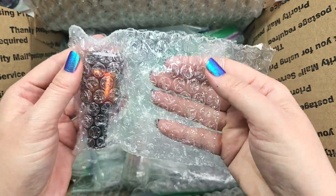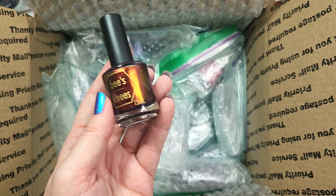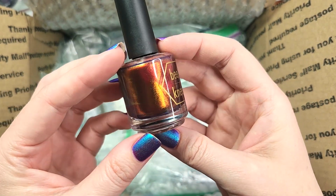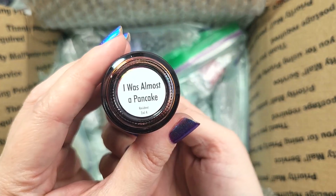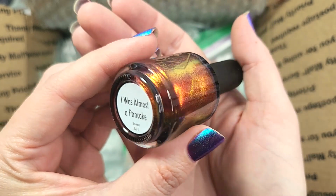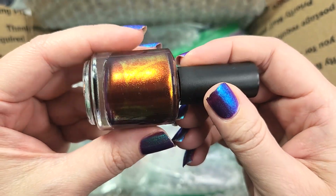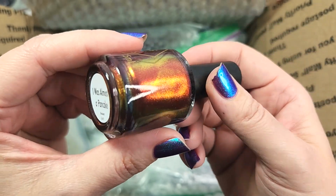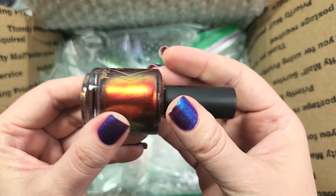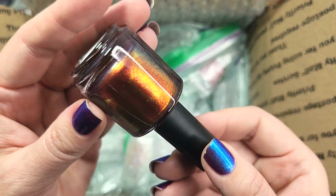ooh, oh my gosh, oh, wow, we have a Bee's Knees, you guys. Oh wow, I was almost a pancake, but I didn't, so now I have it in my collection. Wow. Thank you. I was not expecting a Bee's Knees in a trade box. This is absolutely gorgeous. The shimmer on this is stunning, and of course it's a Bee's Knees.